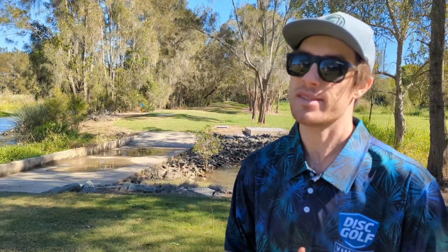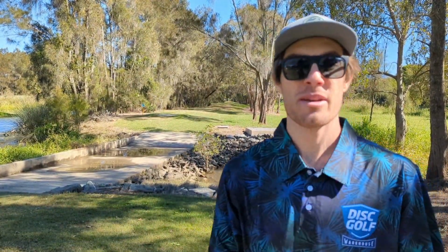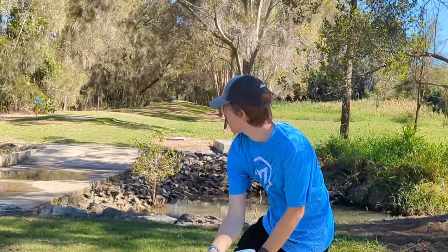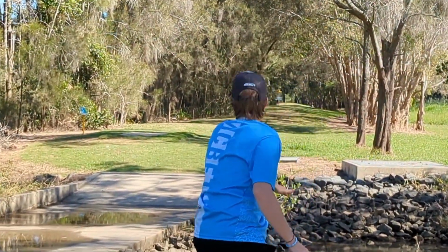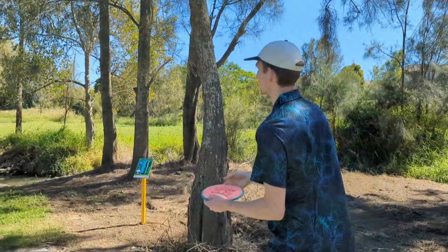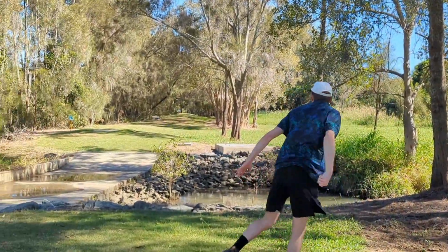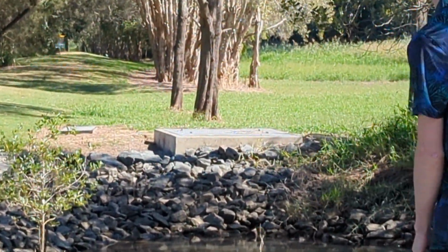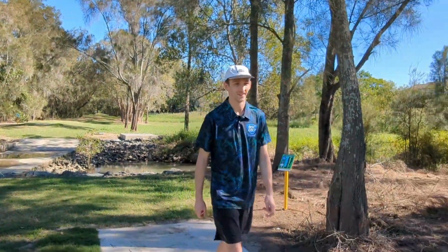So get in the middle, safe play, throw them like a straight mid-range just to go dead straight. Some people also probably go maybe fairway driver that's just going to go straight with little skip left or right, and just hopefully stay in between the trees. We go, yeah, Athena. Don't skip too much. Yep. Turn. See, that's okay there though.